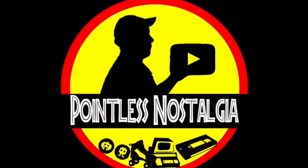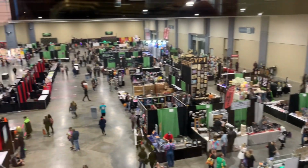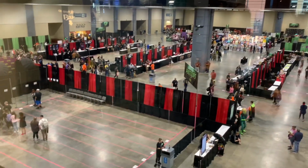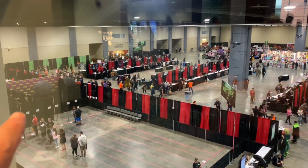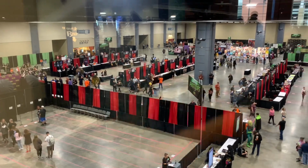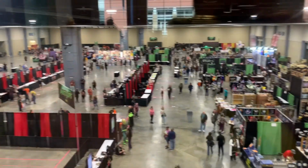The convention just opened a little while ago, so it's still filling in, but people are coming. My booth's there. I want to give you an eagle-eye view of everything. This is where they do the professional photo ops. Just saw the flash go off. You can pay and get a photo with a nice background with your favorite celebrities.